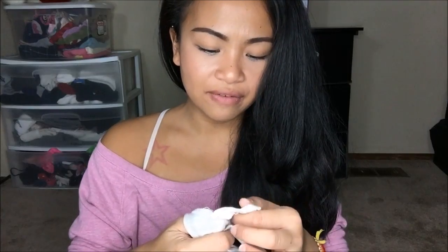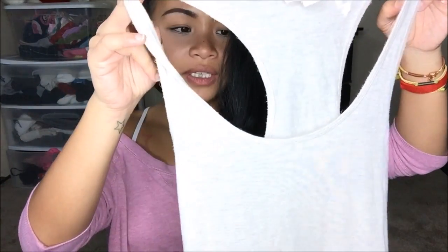What I have is from Forever 21, and it's just a tank top with a racerback. It's one of those layering pieces.